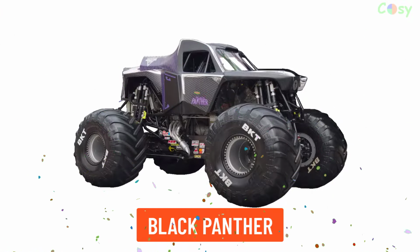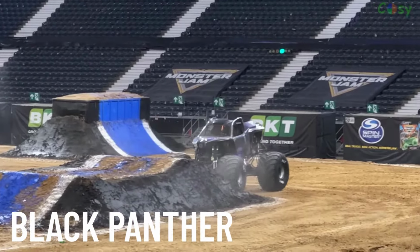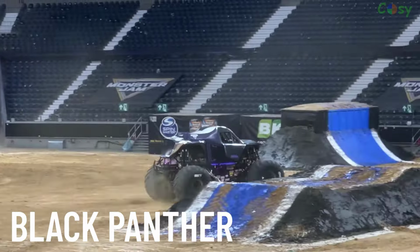Black Panther. Featuring black tones with gold accents, this monster truck draws inspiration from the powerful and regal look of Black Panther, reflecting the strength and royal elegance of the King of Wakanda.